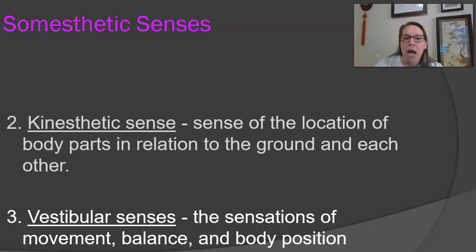So this is our sense of movement, our sense of balance, and our body position. As in, is my head straight up and down? Is it laying down if we're laying on the couch? Is it upside down if we're doing gymnastics or something like that? Okay, so that's what they mean by body position. Where is your body in relation to your head, in relation to it being straight up and down?